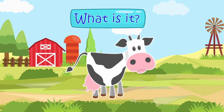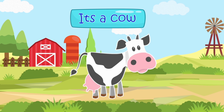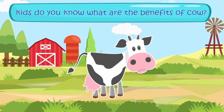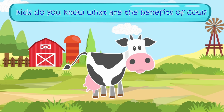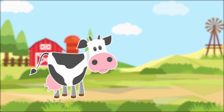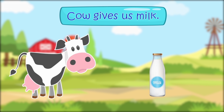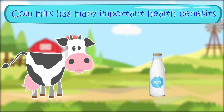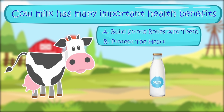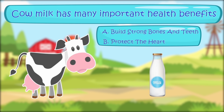What is it? It's a cow. Kids, do you know what are the benefits of cow? Let's see. Cow gives us milk. Cow milk has many important health benefits. A. Build strong bones and teeth. B. Protect the heart.